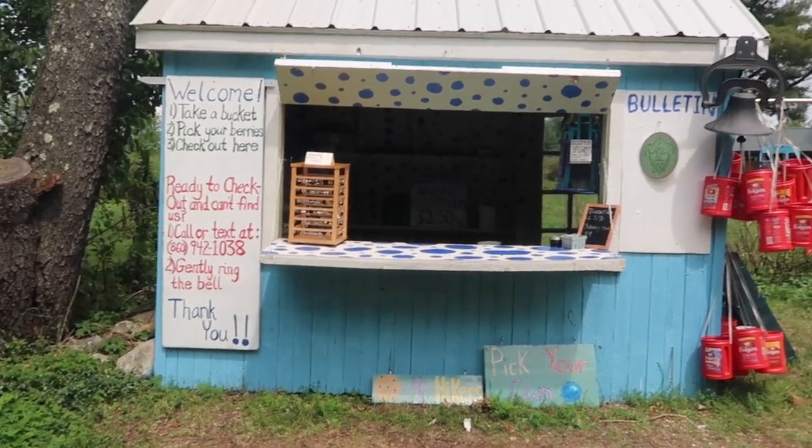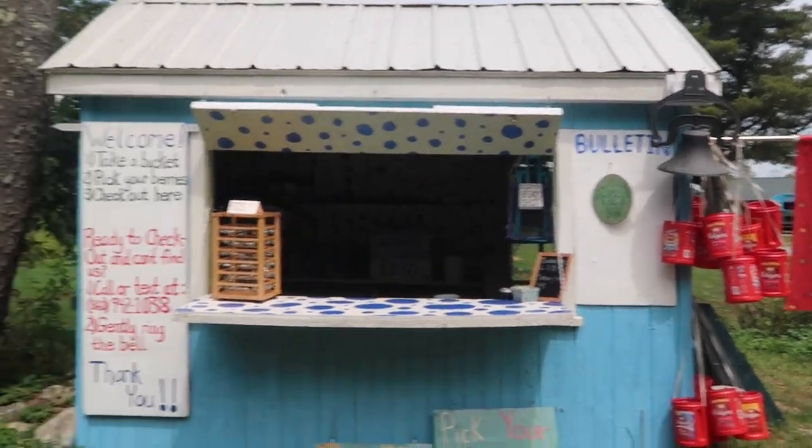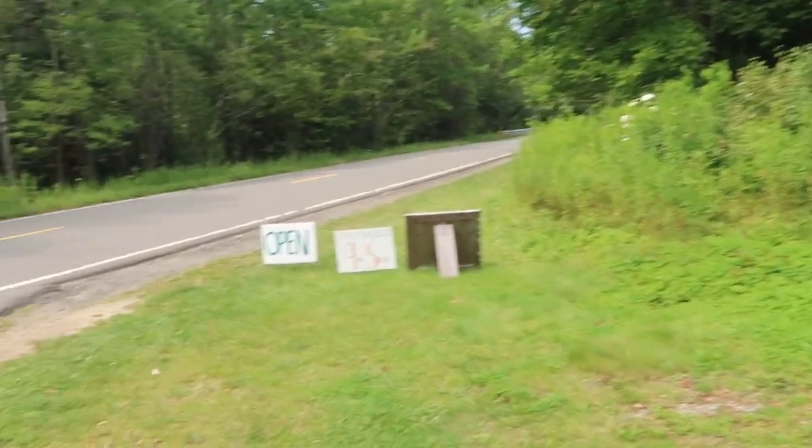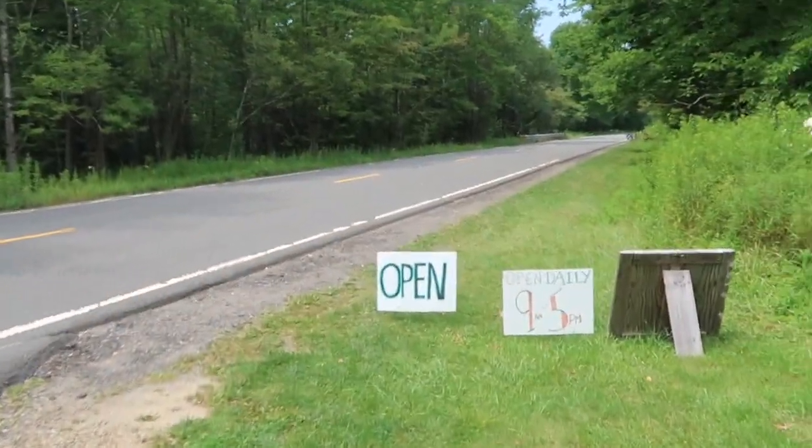Phone numbers. Some homemade jewelry and items. Very neat. Very neat. All right, we're gonna roll up here, back up here to the trailhead. Wait for the guys.